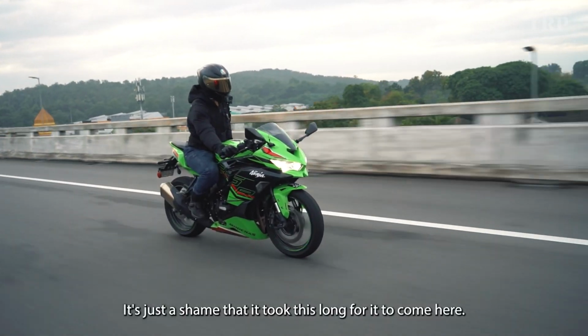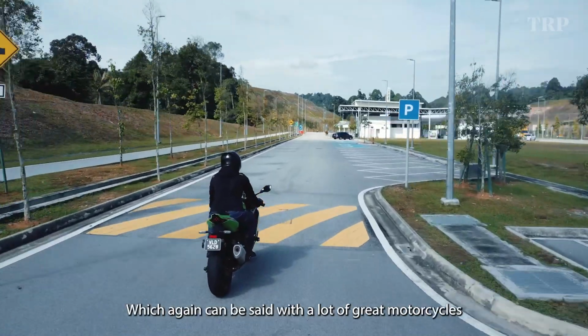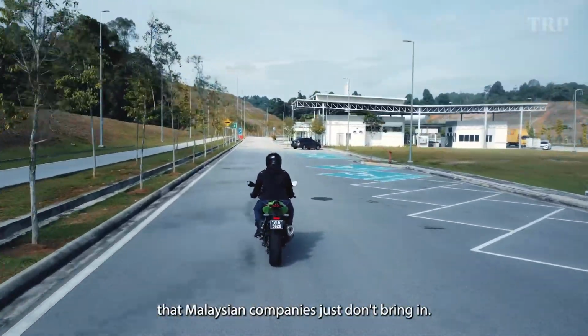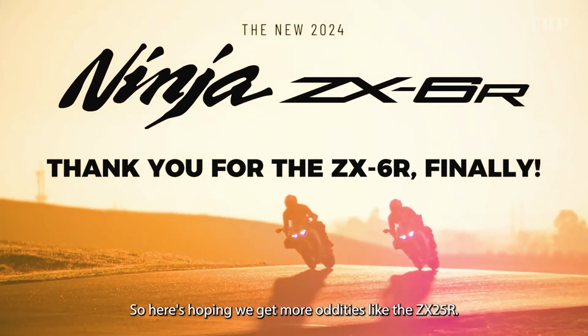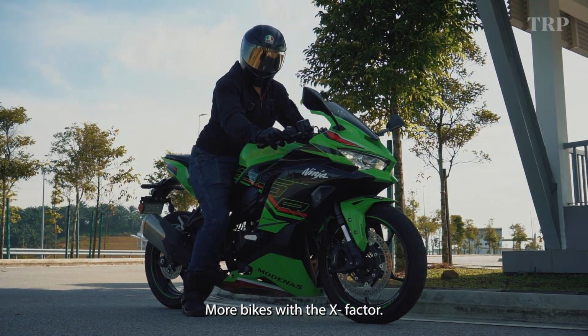It's just a shame that it took this long for this bike to come here. Which again can be said with a lot of great motorcycles that Malaysian companies just don't bring in. So here's hoping that we get more oddities like the ZX25R. More bikes with the X factor.